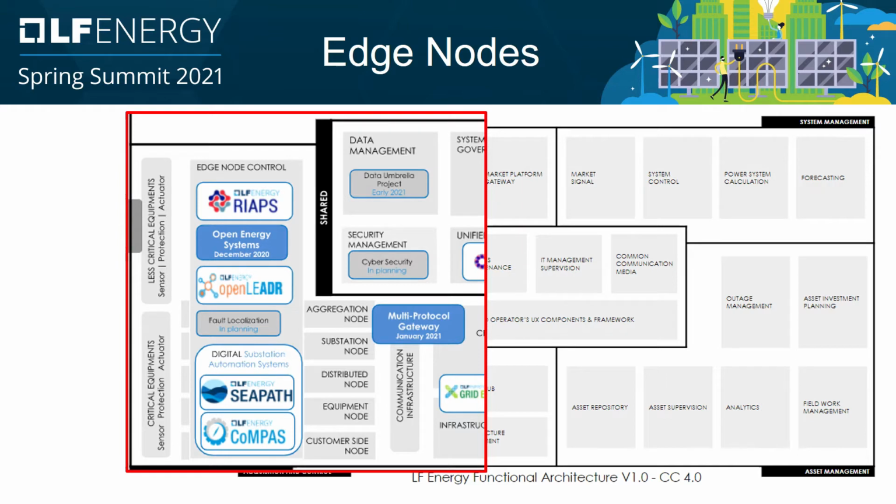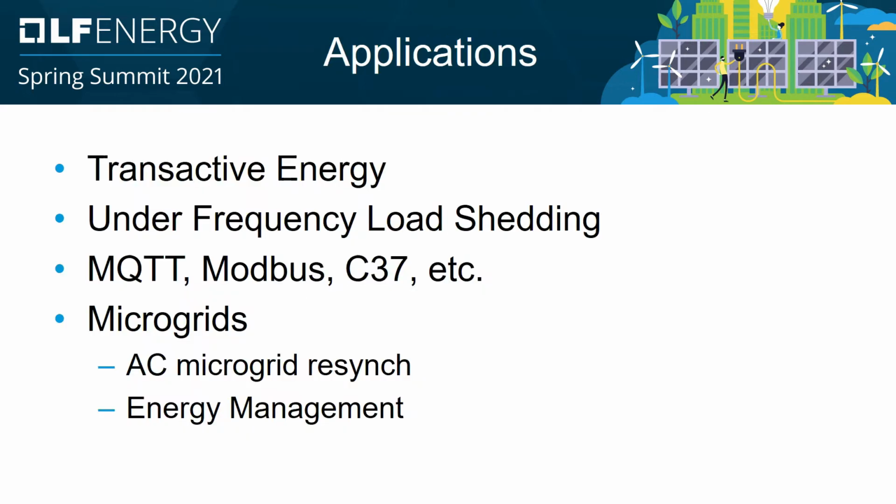But enough about the background. Let's talk about some applications. What can Reops do? At a very basic level, Reops, like other grid management tools, does three things: measure, actuate, communicate. But it does all this very quickly, which makes it appropriate for edge node control.